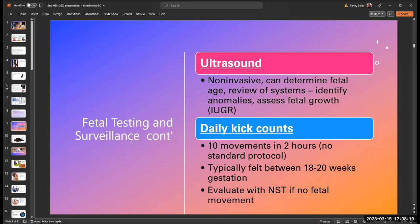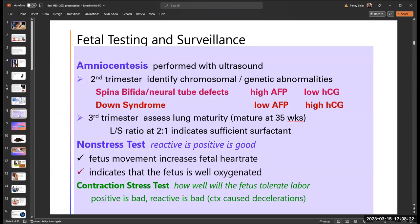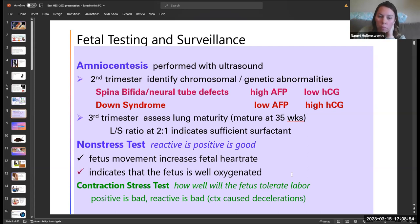So our fetal testing. Contraction stress tests. We're causing a contraction. And a positive response is the baby's heart rate drops during the contraction. So that's called positive or it's called reactive. And those are both bad. Okay, so we'll do a contraction stress test if we want to see how well a fetus will tolerate labor. Okay, thank you. Yes.